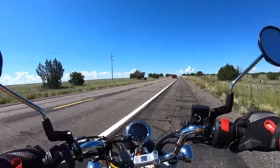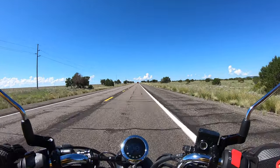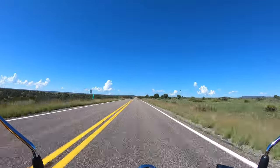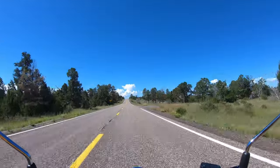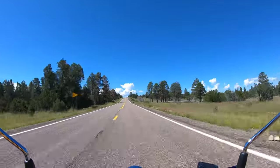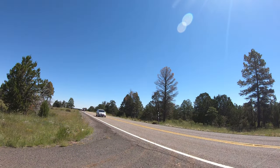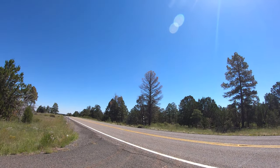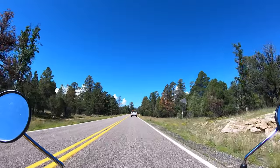Here we go. Most of my speed has been about 40 to 45. I pulled off to let these guys by. As soon as I see them in the mirror, I get out of the way. Life is good. Looks like the monkey finally caught somebody.